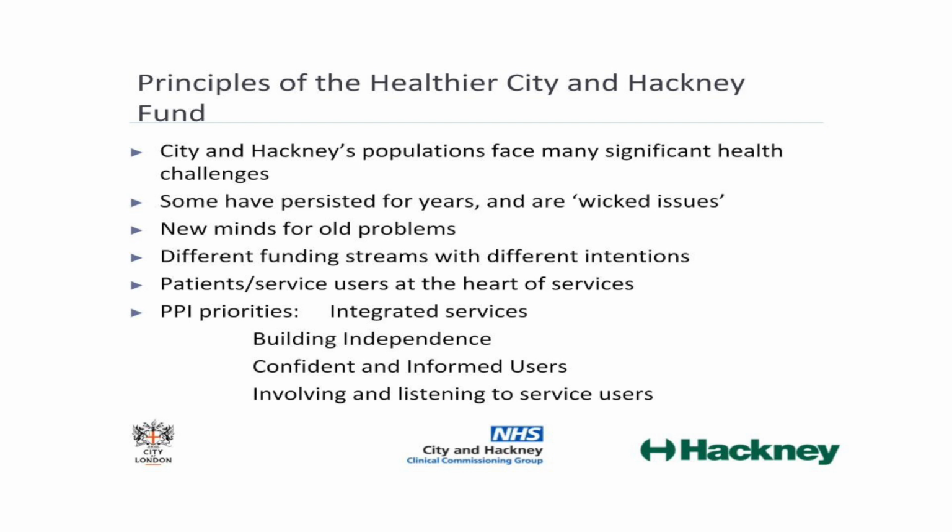And these are integrated services, so recognising that we can't do this alone, building independence in our users so they have the confidence to seek help when they need it, which leads on to the next one, which is confident and informed users, so our users know what they need to do when something goes wrong with their health, and involving and listening to service users when developing these programmes, projects and schemes.